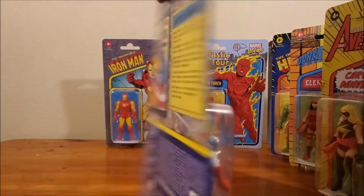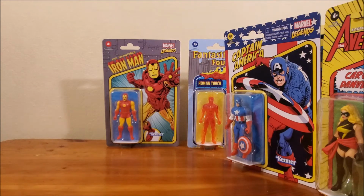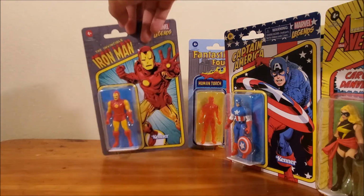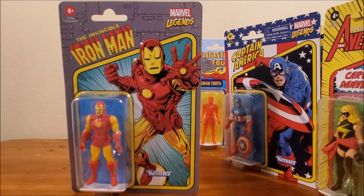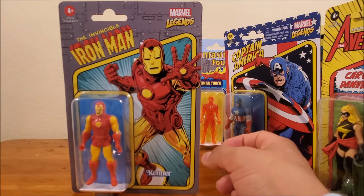I'm trying to think of an artist that these illustrations are resembling. I can't think of the artist. Almost like it's not as slender though. Remember Ron Lim, who did the Infinity Gauntlet? I don't know. What do you guys think? Maybe it looks kind of like Ron Lim. If you have any suggestions on who the artwork looks like, let me know.